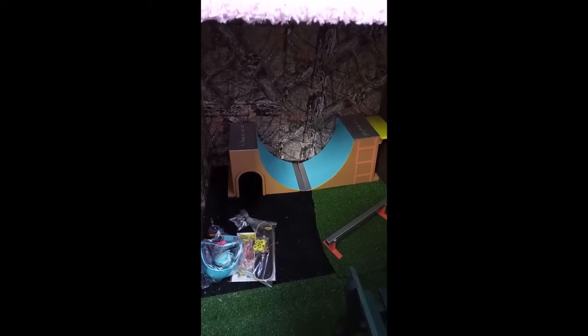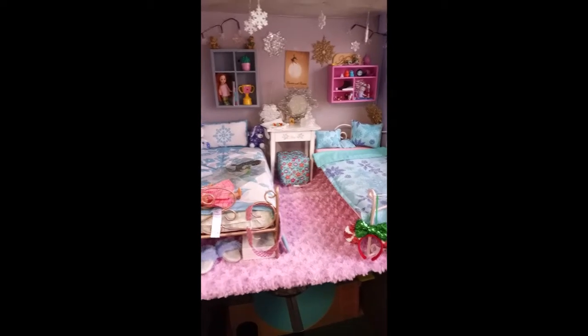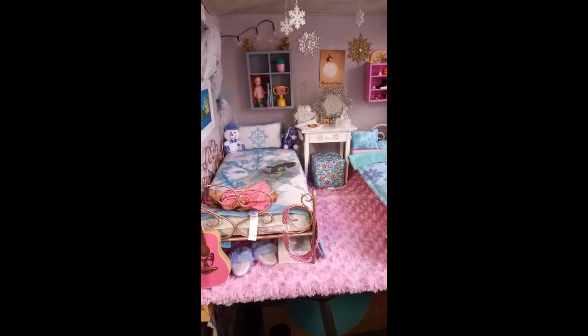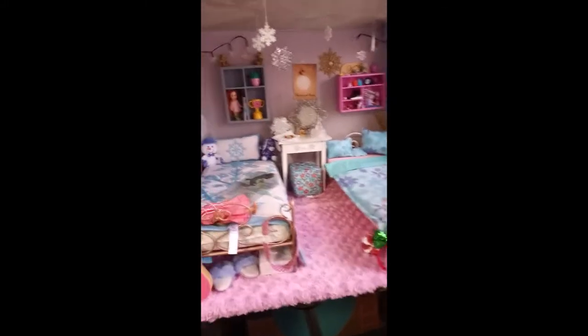This down here is going to be the new skate park. You can see that I'm going to put down some fake concrete and really kind of deck it out. I just haven't gotten that far yet, but it has its own space. This is the Snowflake Room. This is the room that Marie Grace and Ayla Doll share.